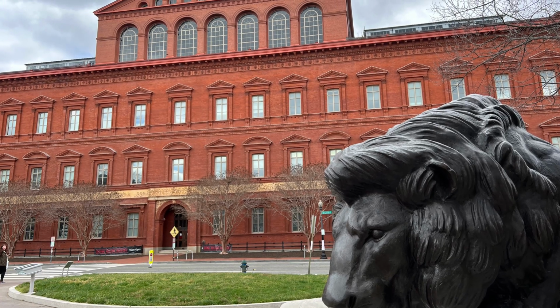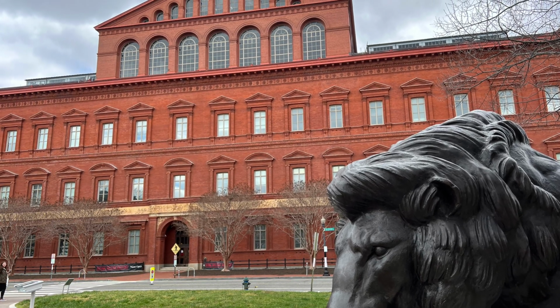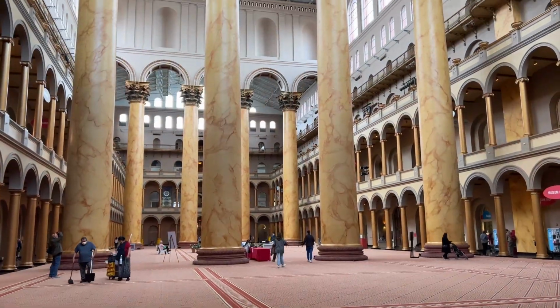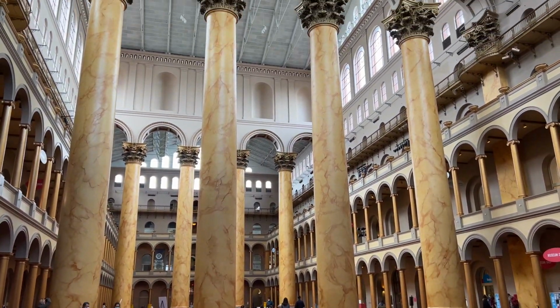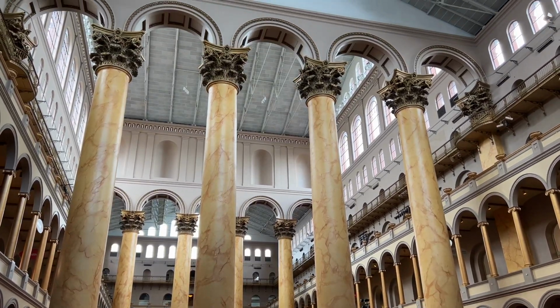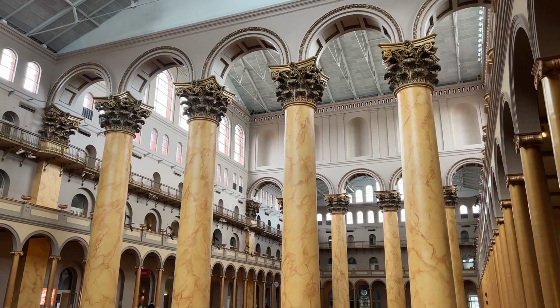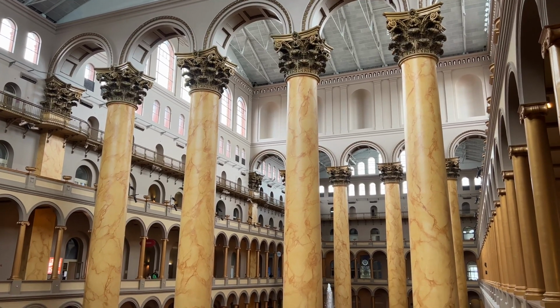Just a couple blocks off of the National Mall, where all of the Smithsonian Museums can be found, you will find a little-known museum in Washington, D.C. that few people visit. The National Building Museum is housed in a stunning and ornate historical building. There are two ways of visiting this structure for visitors.